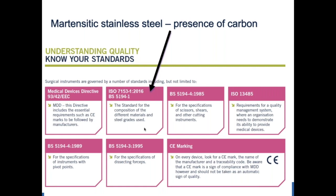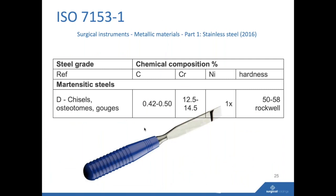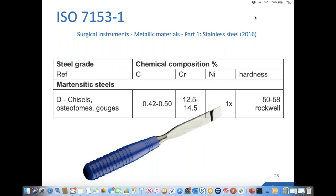It's really important that this is followed, not only for the preservation of the steel itself, to ensure that it will wash efficiently and the instrument will last a number of years, but also down to the usage of the device itself. That's why it's so important that the correct levels of composition are there throughout the steel. For instance, on the screen we have an osteotome, a device that typically needs to be very, very hard. You'll see the hardness level there, 50 to 58 Rockwell, so it's very, very hard. It can only achieve this hardness if it has the correct chemical composition.